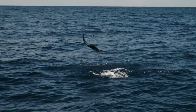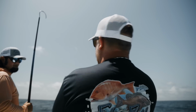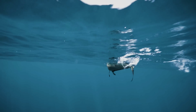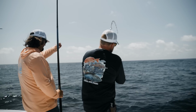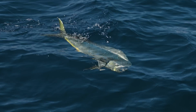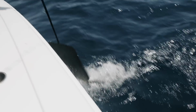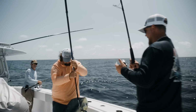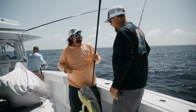That's a strong sucker right there now. Bend that Paraflex like that, yeah. Dolphin. Nice right there, buddy. Come on, he's a little bit. He ate her? Yeah.